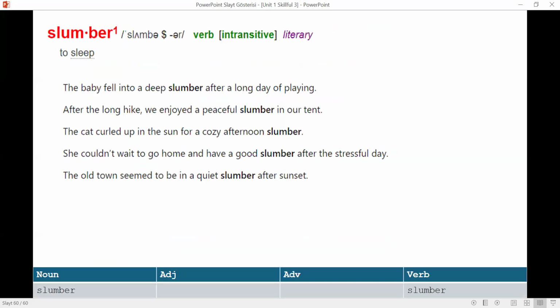Slumber. Slumber means to sleep. The baby fell into a deep slumber after a long day of playing. After the long hike, we enjoyed a peaceful slumber in our tent. The cat curled up in the sun for a cozy afternoon slumber.